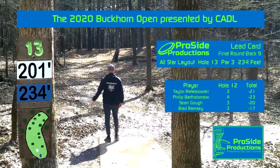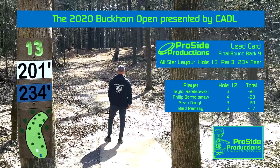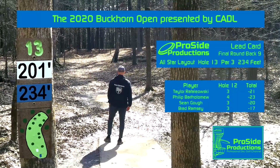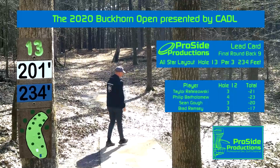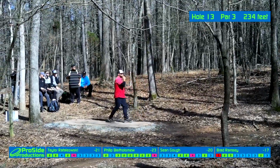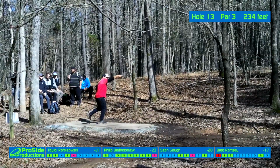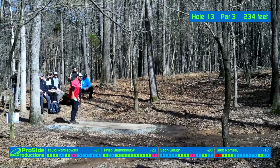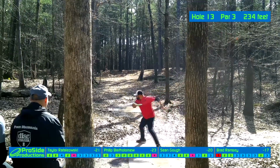So looking to improve on hole 13. It's 234 feet up this hill. It seems like a common theme. You're throwing a lot of left to right shots in this course. Definitely. This is not a great backhand hole, though. Not easy flicks, either. All of them are very difficult. No, this is like a backhand soft turnover that's kind of panning flat up the hill. So, not your favorable forehand hole by any means.